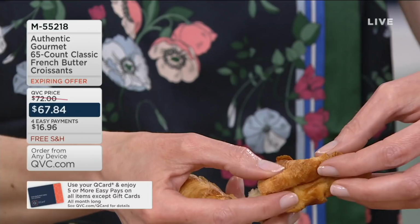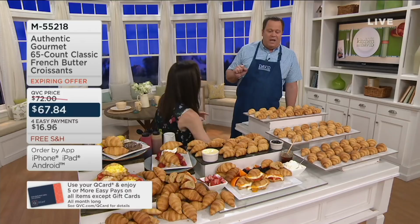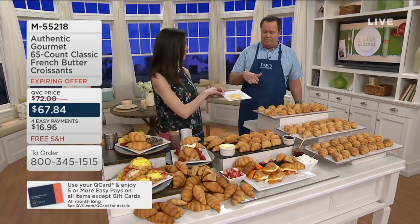Now, Miss Jennifer, we're talking about 65 of these delightful pastries. If you were to make croissants, I've seen it done on the YouTube, and it's incredibly difficult. What you're gonna love about this is that these come frozen. You pop them into your oven. Put a little parchment paper on a sheet pan and pop them in here.